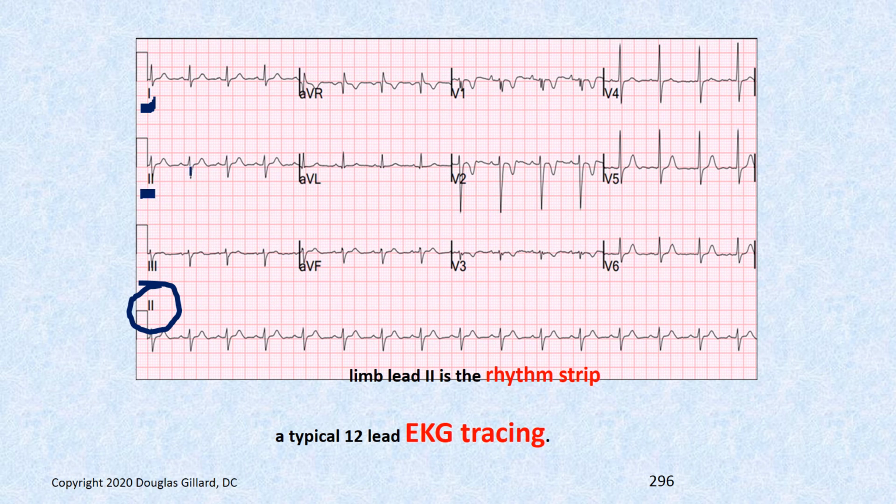Limb lead 2 sees it like this. Notice the QRS complex is getting close to biphasic. Notice the QRS complex over here is more like you see it in your books. The R wave is quite tall. The S wave is quite short. Limb lead 3. Now look at it. The R wave is tiny. It's almost gone. The S wave is huge. How come these are all different? Because they all have different angles of orientation.